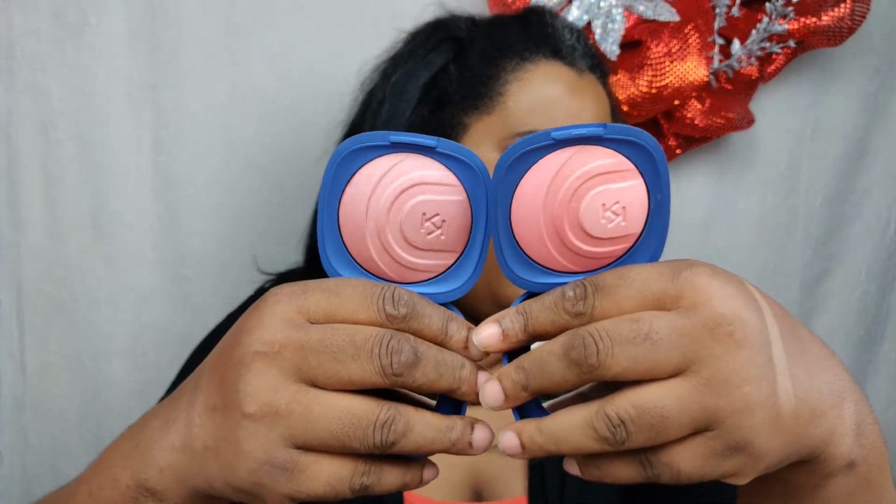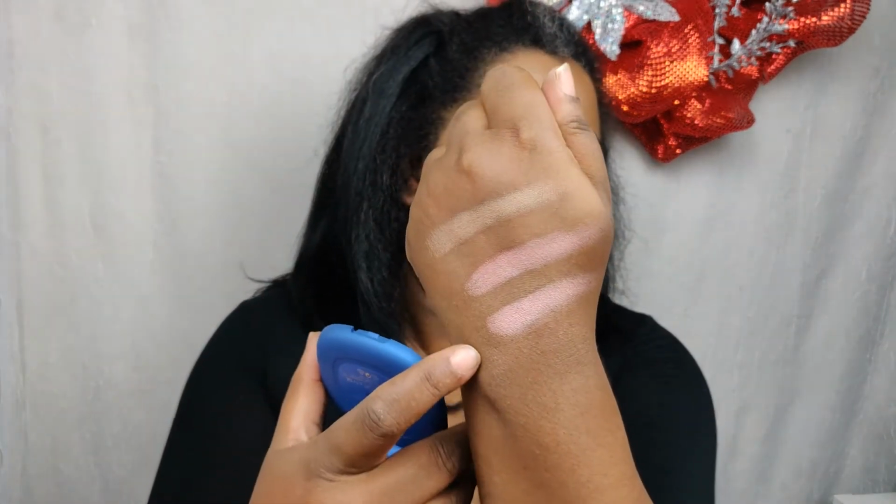And Sophisticated Mauve. Y'all, they look like the same damn color. Okay. All right, so the top one is Better Mauve, and this is Sophisticated Coral. And since we're doing summery, I'm just going to go in with Sophisticated Coral.